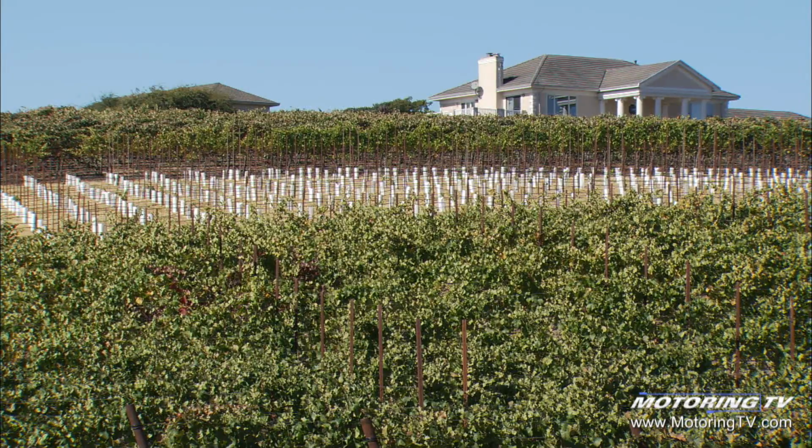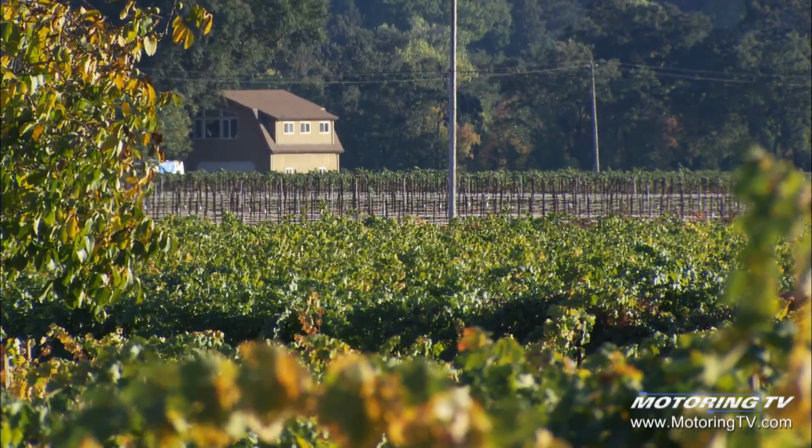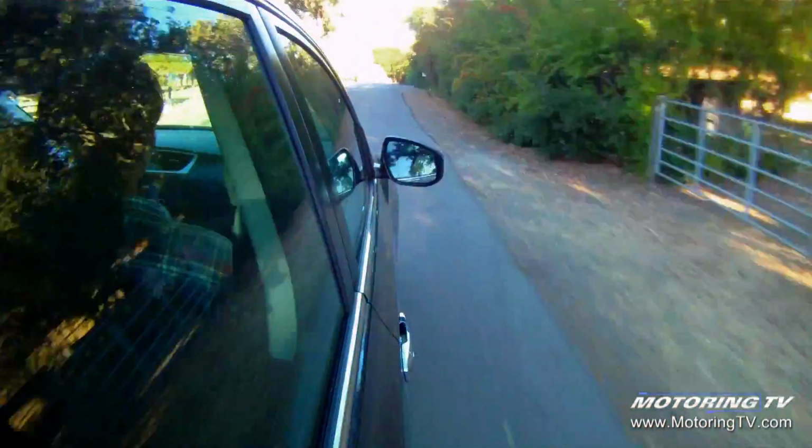Here's a few nameplates for you. Focus, Civic, Cruze, Mazda 3, Elantra, and Corolla. Without a doubt, heavyweights in the compact segment. Well, recently we were in California in wine country to check out a vehicle that has to take this gang on. And this vehicle is celebrating 30 years in North America, and it's called the Nissan Sentra.